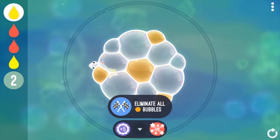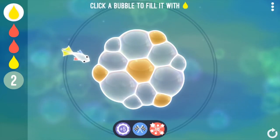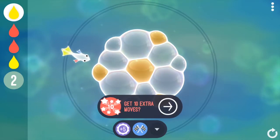There's also a fish named Bloop. He swims around under the bubbles and he blows new bubbles. So if you were to make, say, 2 moves, he would then make 2 moves and then stop.